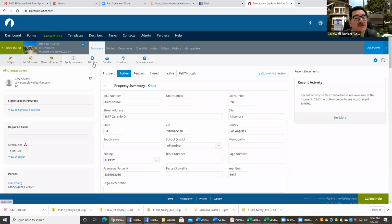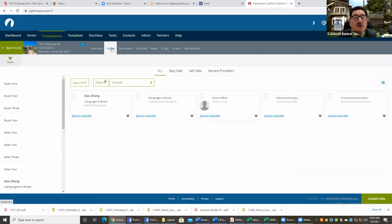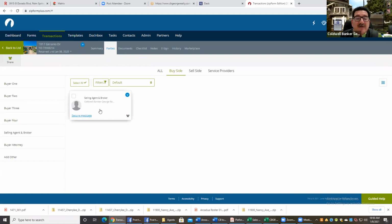Now I am going to add a buyer for this transaction, right? So I am going to go for parties. Who is involved in this transaction? Xiao Zhang, he is the listing agent. And he works for Keller Williams. So now this person is going to be part of the buyer side. So if I put the buyer side, there it is.